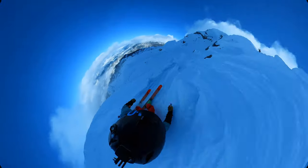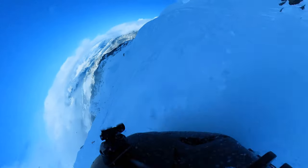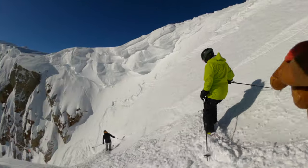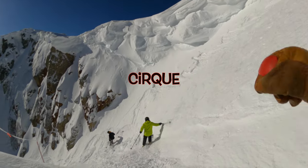But always watch out for hooking those edges. Now let's swing to the other side. A lot of snow in here. To the Glacier Cirque.